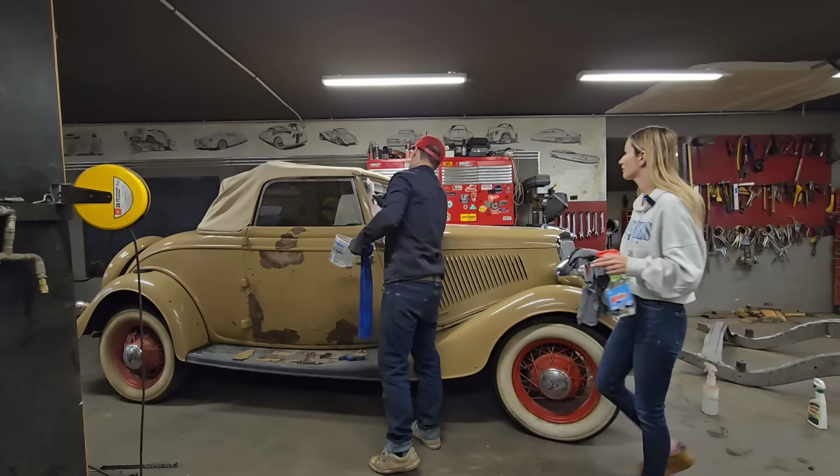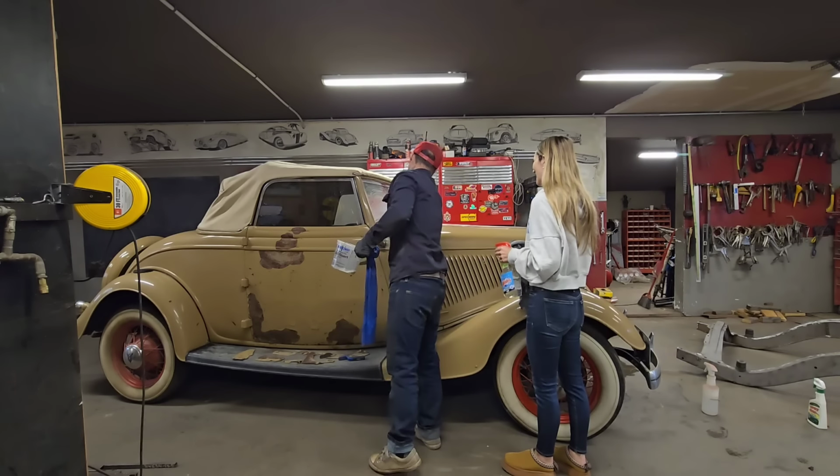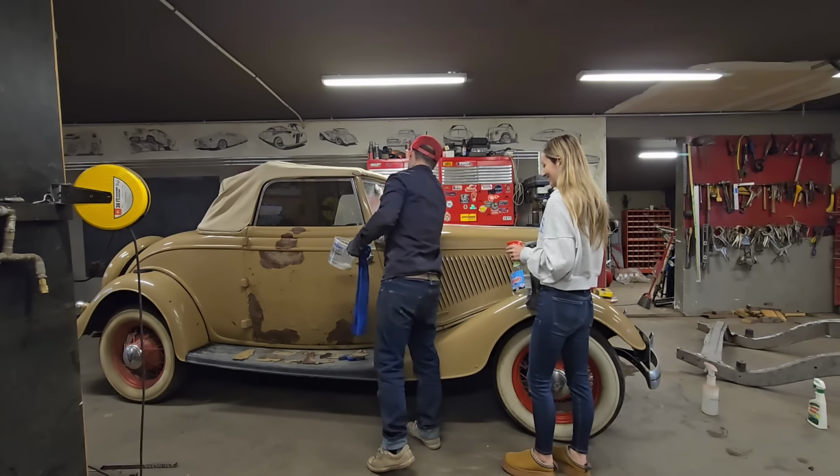Oh, Fina finally got a rumble seat. I never thought of that. Never thought of that.